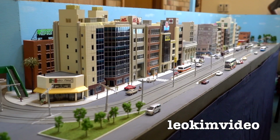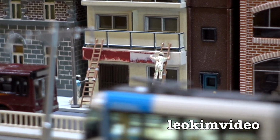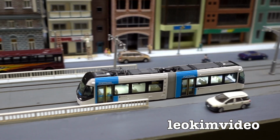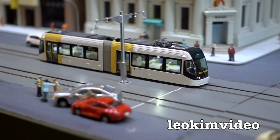Being N scale, this is tiny scale, the whole layout isn't that big. And what is nice about St. Luke's, and I may say this a number of times in this video, is you can be right up nice and close to this very small scale layout, and you need to be close to N scale to fully appreciate it. And I should also add, Civic is presented by Ian Williamson.